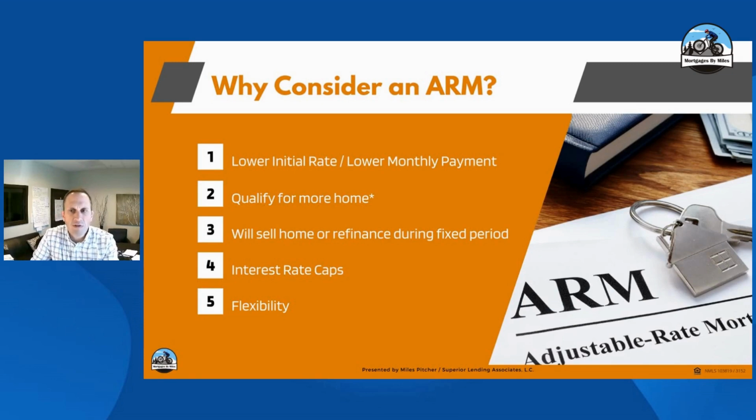All right, here are some reasons why you should look at an ARM. You want a lower initial rate, you want a lower monthly payment. Absolutely. You want to be able to qualify for more home or be able to afford a bigger home. Qualifying for an ARM is a little bit different in that if it's a 7-10-year ARM, the lender's going to look and say, they'll qualify you using an interest rate of either the greater of the start rate or your current index plus margin.